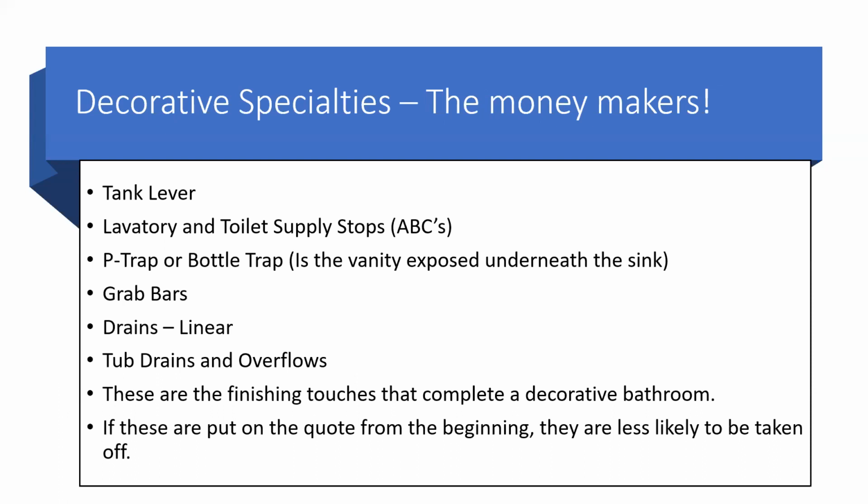So bring it up. Supply kits, so supply stops are on every single faucet and every single toilet. There are what's called stops. This goes back to the vanity and knowing, is the vanity exposed underneath? Because if it is, then you're going to see the faucet stops. This is something you're going to want to sell to your customer.